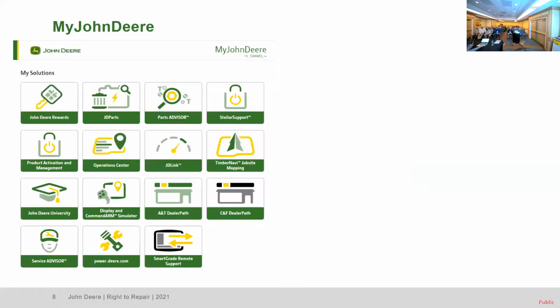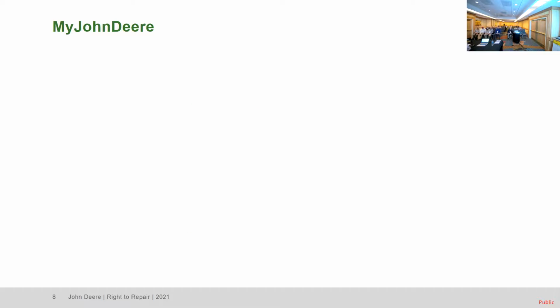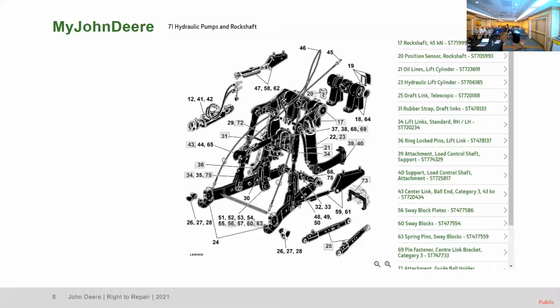Next. So here we're back to my John Deere and I've got a parts example. Go ahead and click it. So here's a parts example of a hitch. It's a 6150M, but it's the hitch.